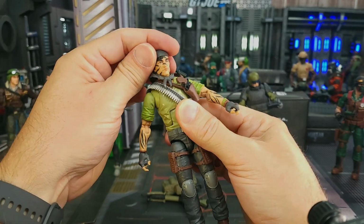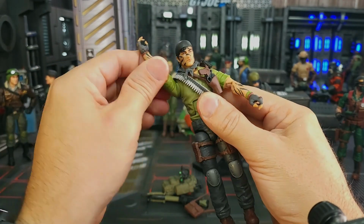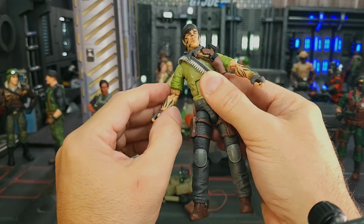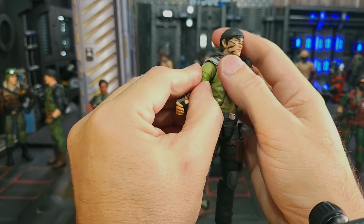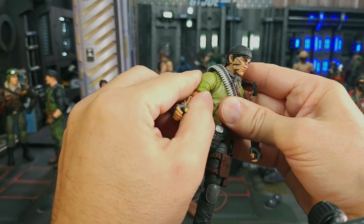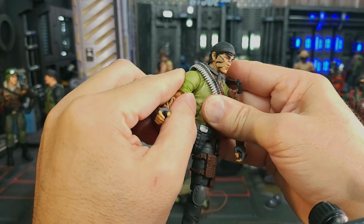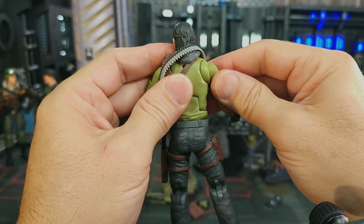He's going to get head pivot, which looks good, side to side. He's going to get full 360. He has bicep swivel, yes. He also has, let's see, yep, he's got the butterfly joint. It's trying to see if it's the added amount.